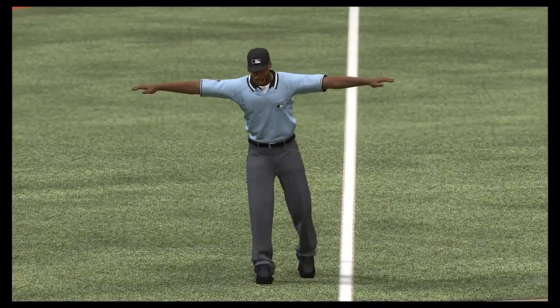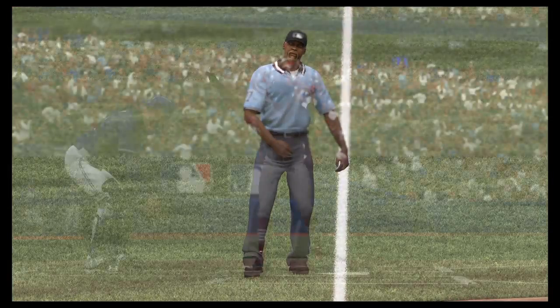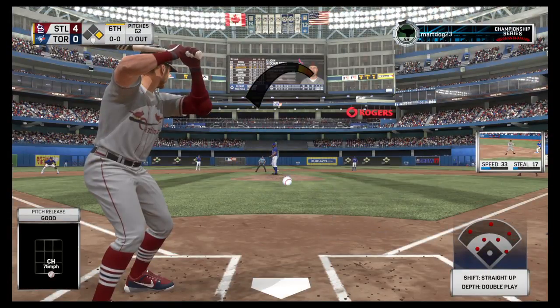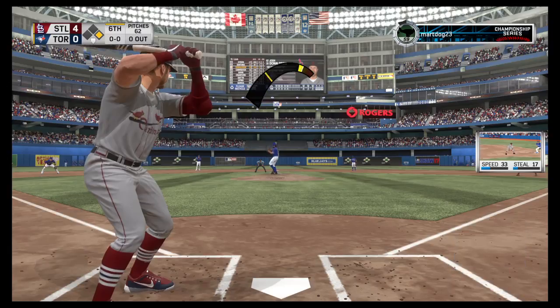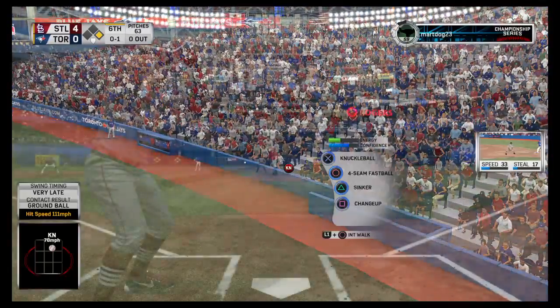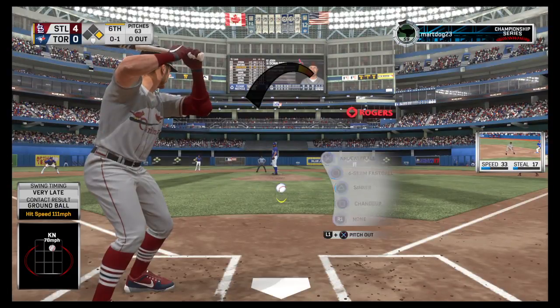Checked his swing there, and did he go? No, he did not, says the third base umpire, so it's ball 4. Here's the third baseman, Josh Donaldson. 0 for 2 on his line thus far. Good swing, just got to try and straighten that one out.